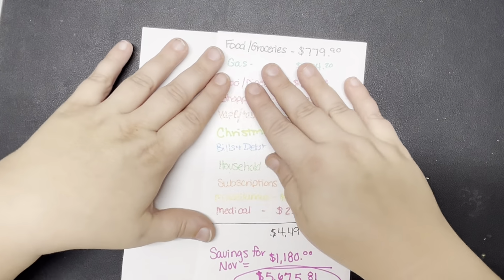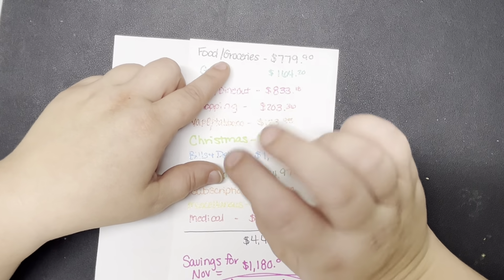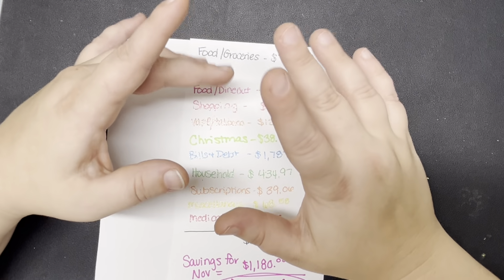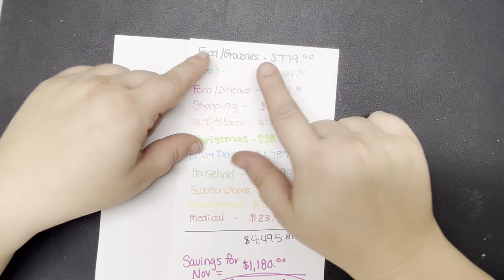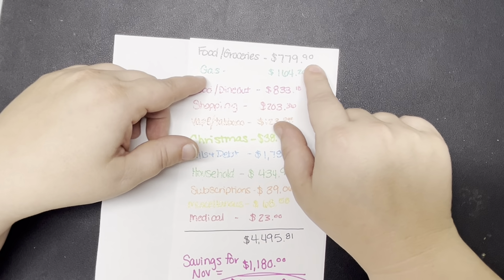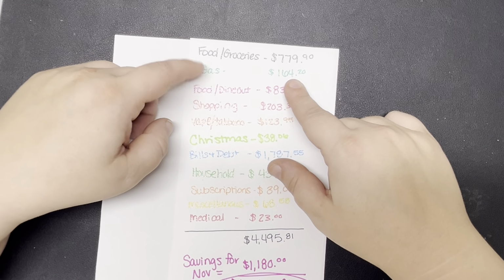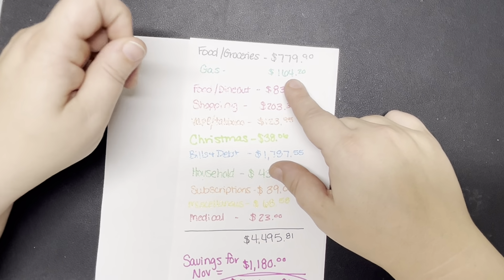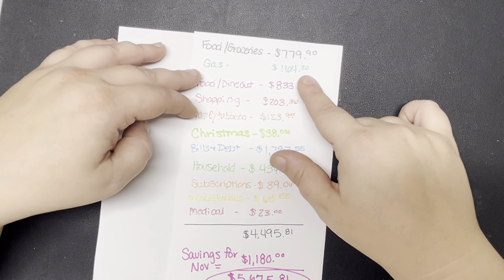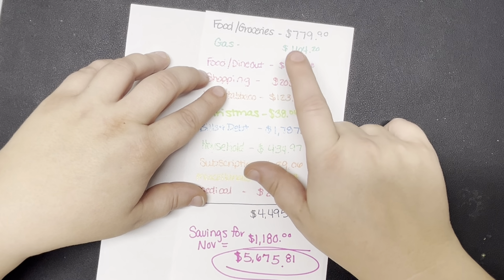Instead of going through those all detailed, I took that and I broke it down. So for food / groceries, I had food broken up into two different categories: groceries, and then going out and fast food and that kind of stuff. So food / groceries, we spent $779.90 this month. Gas, this may not really be true because I'm pretty sure there were a couple cash purchases for gas, so $164.20.